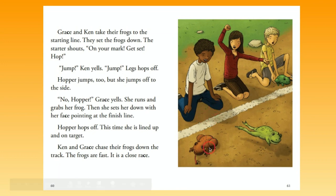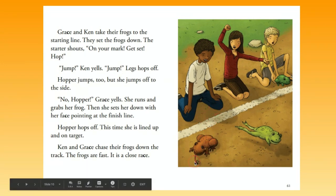And we can see what it means that she hopped off towards the side. And there's another frog in the race too, but we don't know his name or her name.